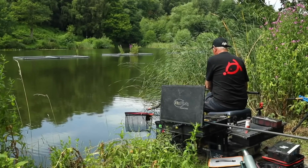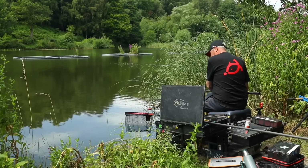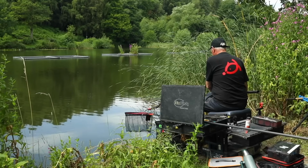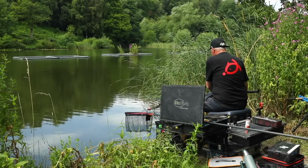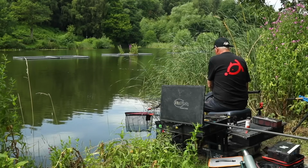Well, I've just had that, lovely. It's a proper one, £3 plus. I'm not sure I've ever caught one that big. I've done at some point, especially if I'm abroad, but I don't think I have in England. See what happens, see if any more better fish. I'm expecting, like I said, I think we might get a tench or a crucian.